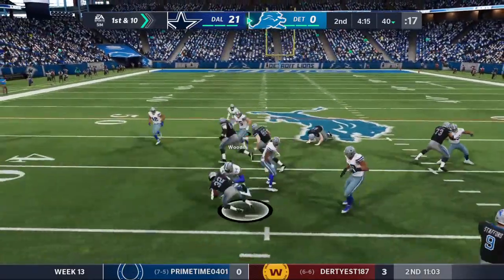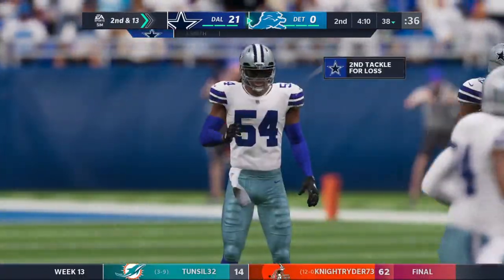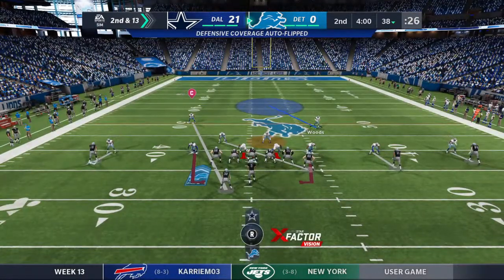On 1st and 10, it's Swift. And that play going absolutely nowhere as he's belted before he could get out of the backfield. They'll wind up losing 3 yards here. And that'll make this a 2nd and 13.